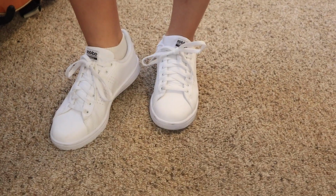All white dad shoes are in, and I'm like not brave enough in my fashion to try out the dad shoes. So I really like these, and they were on sale for like $40, which I thought was a really good deal. Now we are moving from Midwest basic to California basic.